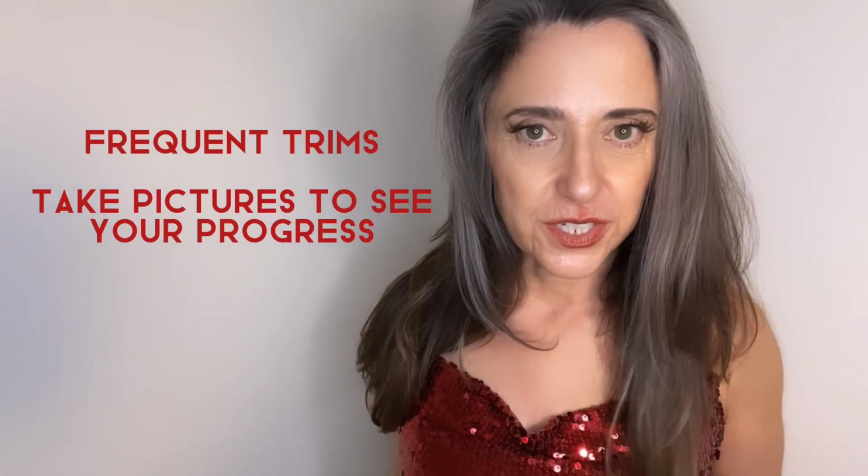So I just want to encourage you that if the worry of having to cut your hair short is keeping you from ditching the dye, you can leave your hair long. There's lots of things that you can do to make the transition easier.